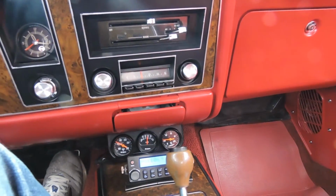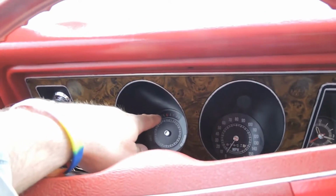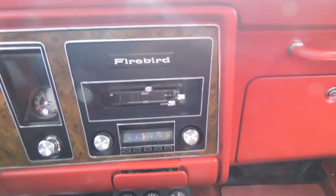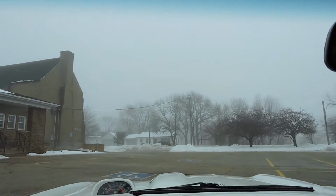Oil pressure gauge works, temp gauge works. It's got all the factory lights up in here, and the gas gauge works too, guys. 160 mile speedometer, but it's got the aftermarket gauges down there. So really excited to see what this Pontiac can do.